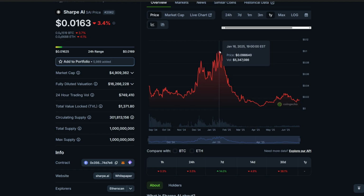So keep that in mind. The potential for gains is definitely there. And when the market moves, Sharp AI seems to move rather quickly. It can go from like 2 cents to 10 cents very quickly. But that's also because of its low market cap, and you're also taking on higher risk with this one.